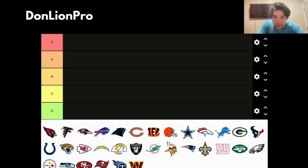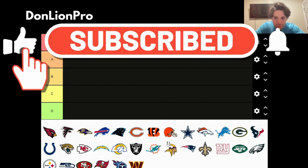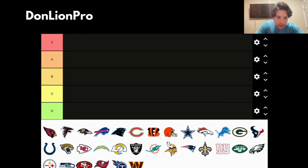And switch things up here. We're gonna do the tier list rankings of the NFL teams, the best logos. I've been waiting to do this one for a while, so I'm excited. We're gonna be starting it with the Arizona Cardinals.